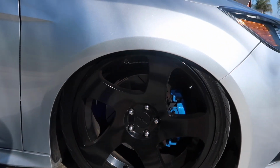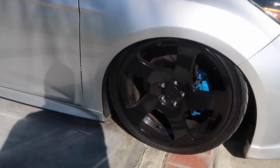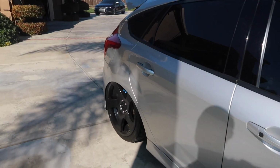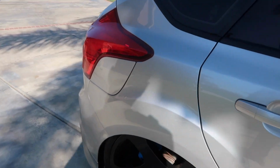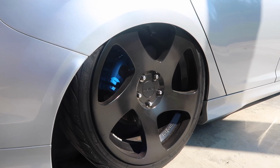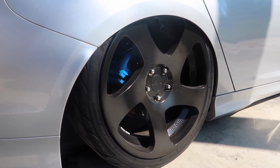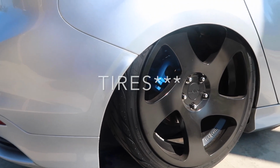If anybody wants them, they are pretty much only gonna fit on an ST, because as you know, we got a weird bolt pattern, 5x108. I actually had these custom fit or machined, whatever, for this car. These are 19 by 8.5, I believe a 35 offset. And these wheels are pretty much brand new.